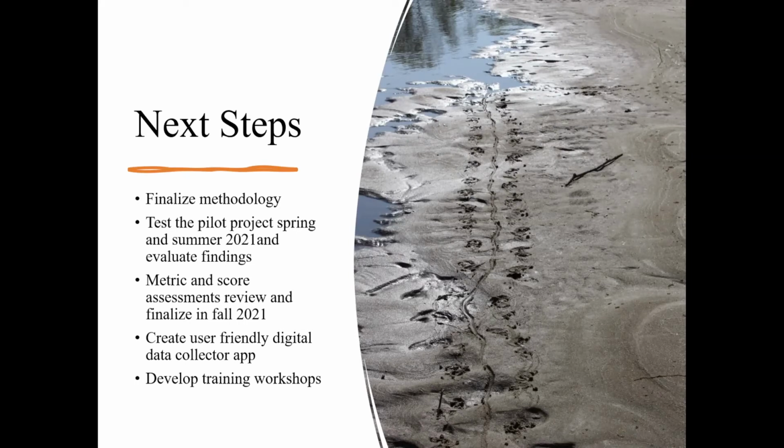Long term, once the project is completed, we want to develop training workshops to get the folks who are going to be using this tool trained in the basic understandings, as well as getting folks experience with understanding the habitats as well as the species that occur within Michigan, and with that, how to survey and detect these species.